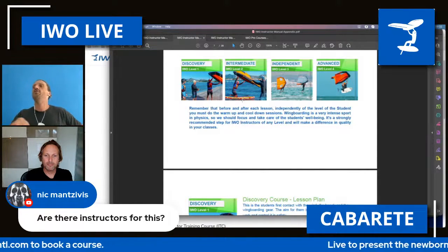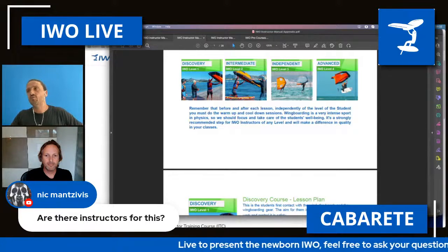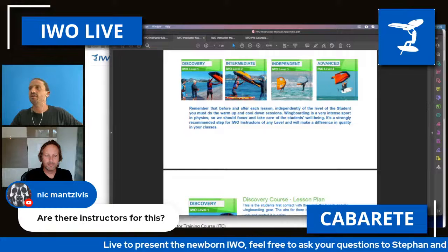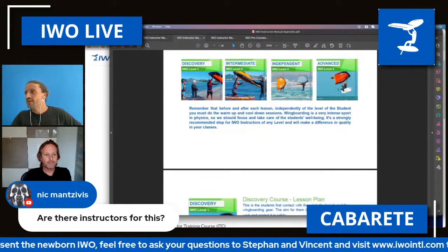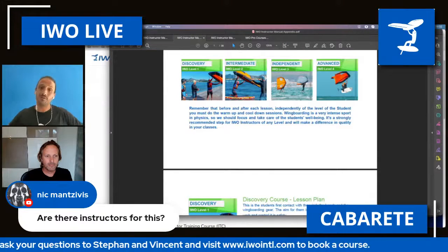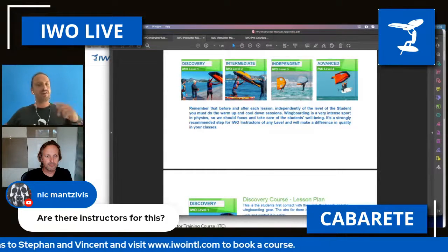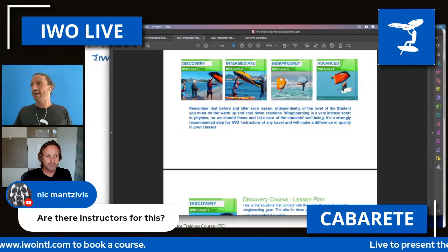So day 2, you are in the water and you start knee down with the wing and you start moving. That's pretty easy, actually. The hardest part will come here when the instructor will introduce the hydrofoil under your board. Also, the board is getting smaller. So especially if it's a wavy spot like Cabarete, it's a bit tricky sometimes to balance.